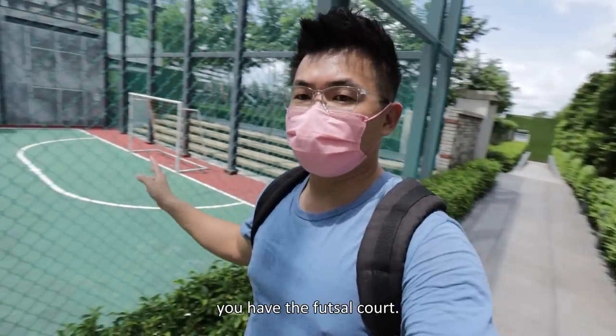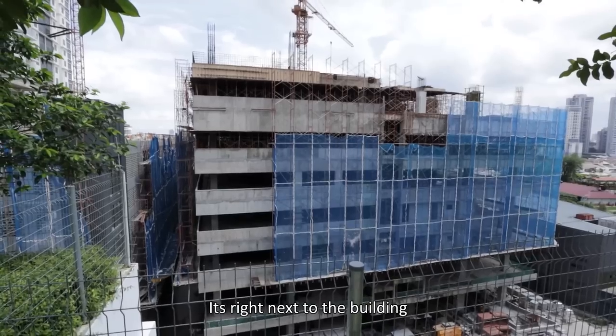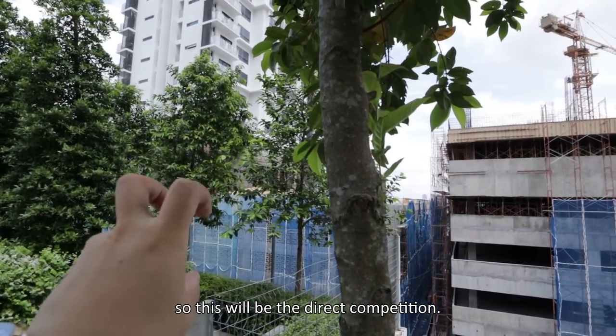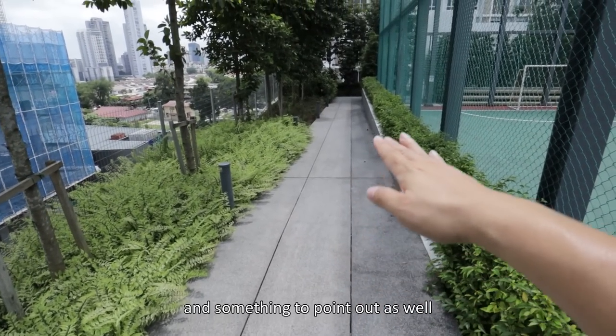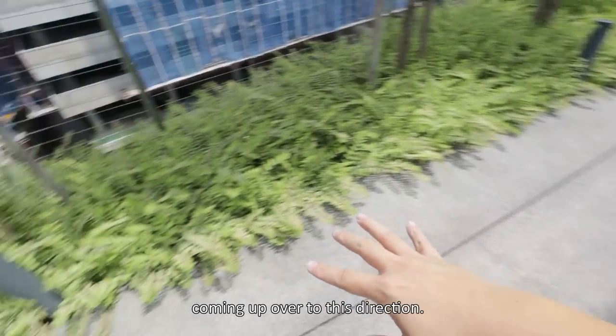And next to that, you have the futsal court. Also, something to highlight would be the neighboring project. That's right next to the building, right? So this would be the direct competition. And something to point out as well, you can see the ramp from the edge coming up over to this direction, right?